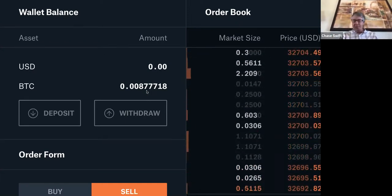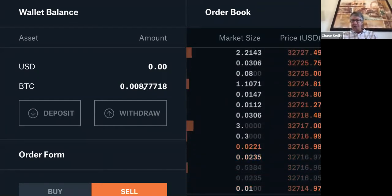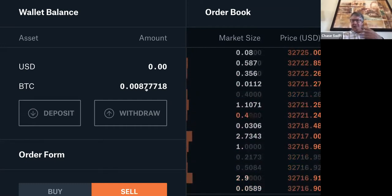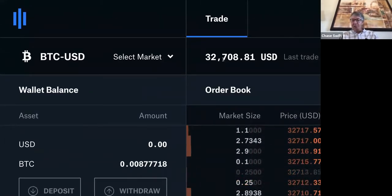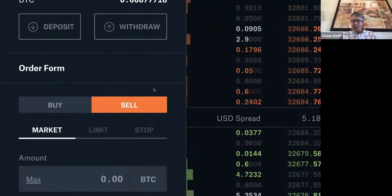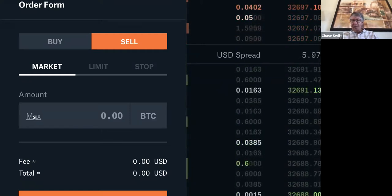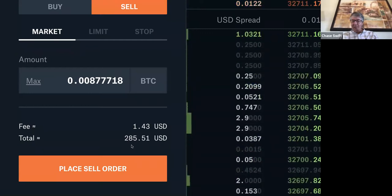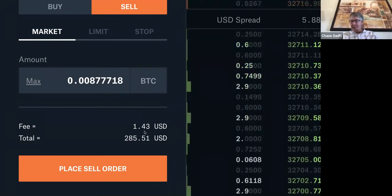That's the general principle. Well, I bought, you know, months ago, and it's just been sitting here. So I'm holding it. It's not being marketed. I'm not trying to sell it. But I will show you right now, if I was to sell it, it's worth 32,708. Okay. So if I sell it right now, I can go to sell. And then how much do I want to sell of it? And it's got the maximum. So I'm going to sell the maximum.